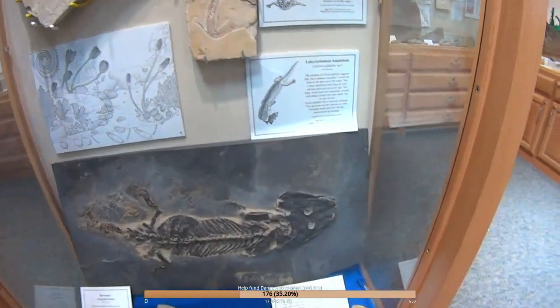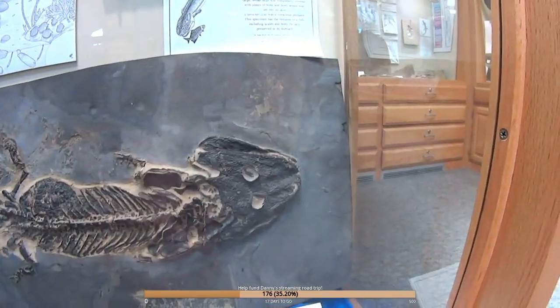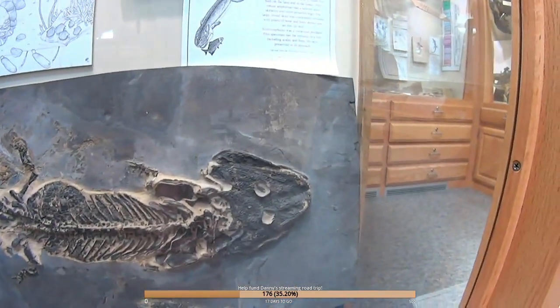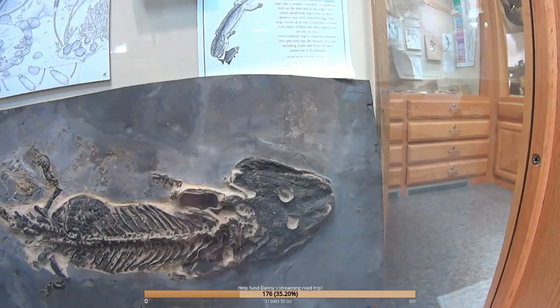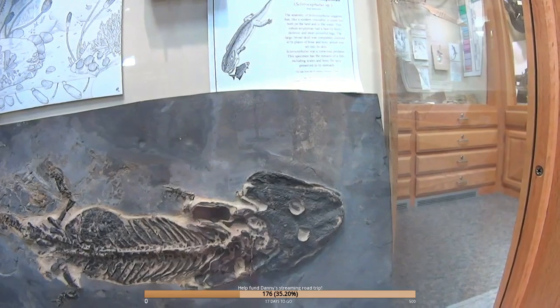Very cool. We've got a giant amphibian right there. A labyrinthodont. These guys actually make it into the Mesozoic, I believe. And that is the actual specimen right there. This is not a cast. Very cool. Let's read the sign.